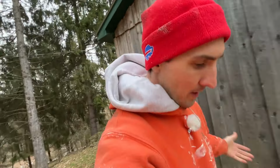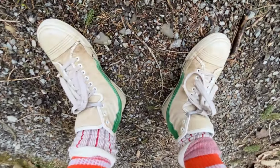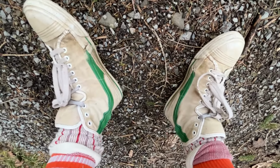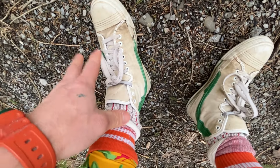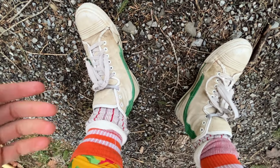Okay, so real quick, I don't usually do this, but let's do a fit check because I'm kind of jazzed. This all happens organically. We have these green PF Flyers. You know, what do they say in The Sandlot? Run faster, jump higher, all that. And then I always wear two pairs of socks. Maybe because the socks I have aren't great or the shoes I have are too big because they're all broken in and worn in, but it's just more comfortable, especially working on a job site.